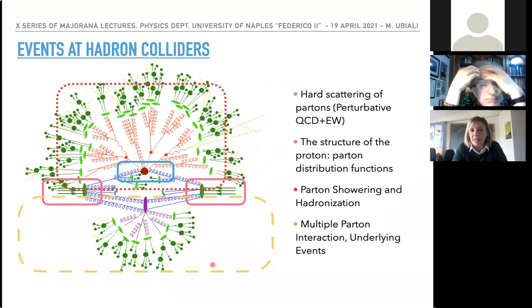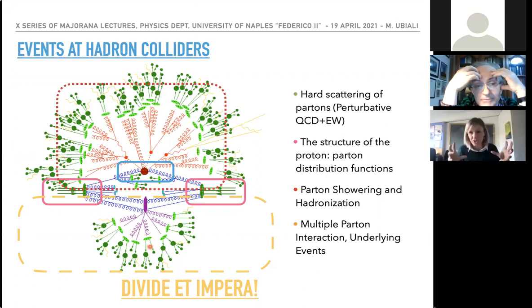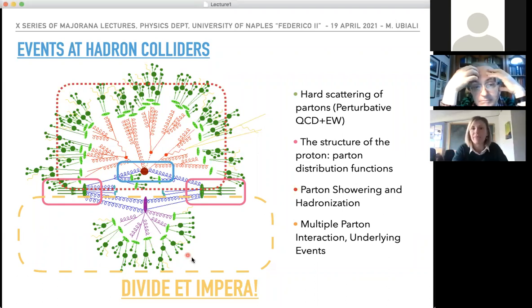But what allows us to do anything about that and have this precise prediction that I was showing before is that we can really split these into different parts and put them together. So it's really the factorization of each of these contributions, the fact that each of these things happens at a different scale, that allows us to compute these things one at a time by exploiting the fundamental properties of QCD and put them together in a theoretical prediction, okay?